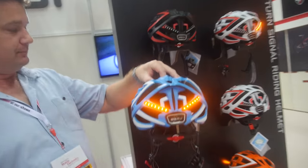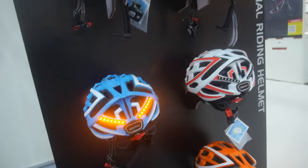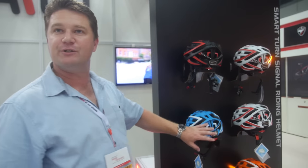Nice. Awesome. That's cool. Maybe you should be able to do it in red. We were worried that red means stop. Yeah, stop. So orange is more the indicating color.